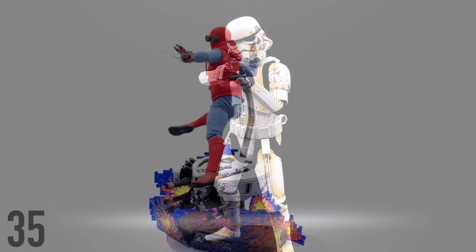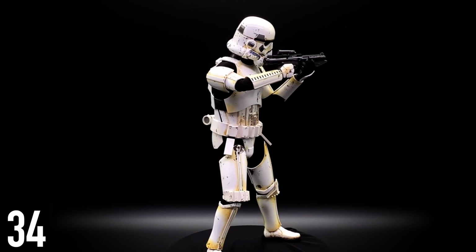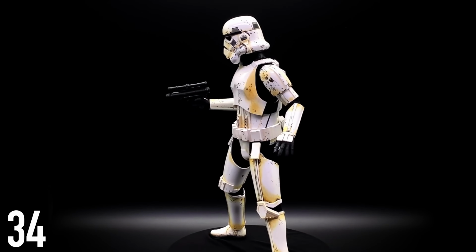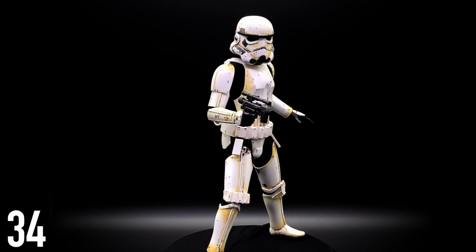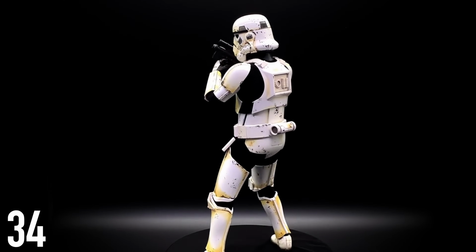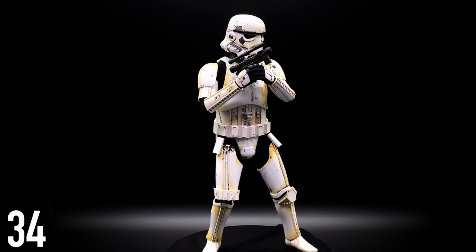Sitting comfortably at number 34, we have the Remnant Trooper from The Mandalorian. It takes the already fantastic Rogue One design for the Stormtrooper and gives it a dirtier paint job. I didn't really fall in love with it when I did the review because I do have that custom version, which I personally think looks a little bit better, but granted, now in hindsight I see the paint applications on this guy are far and away more accurate to the show.